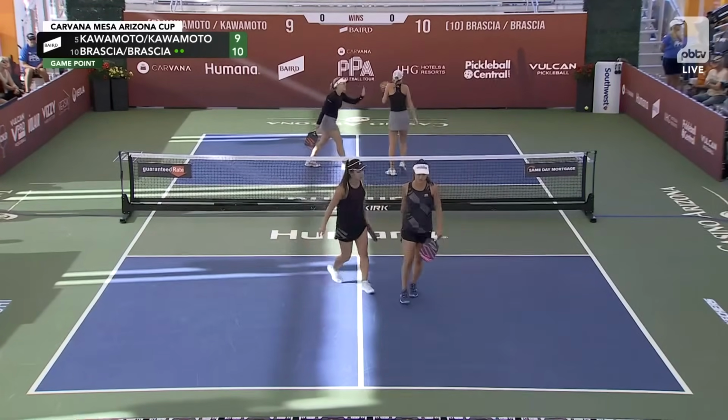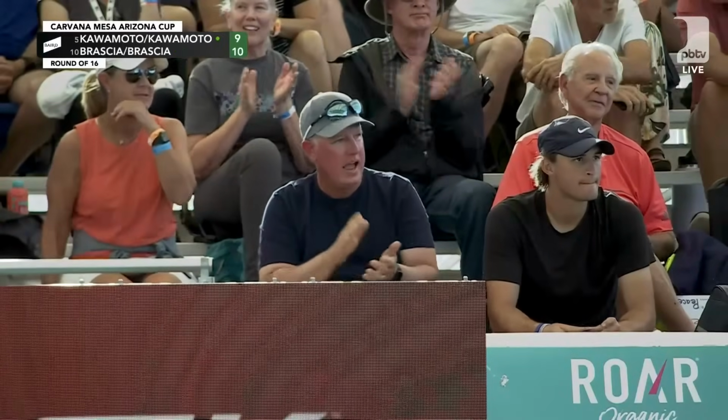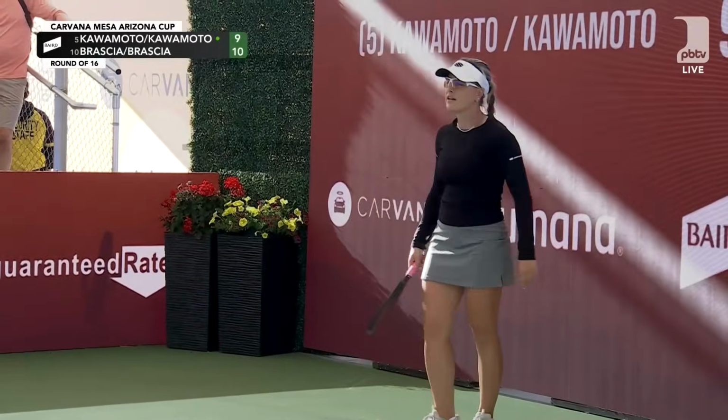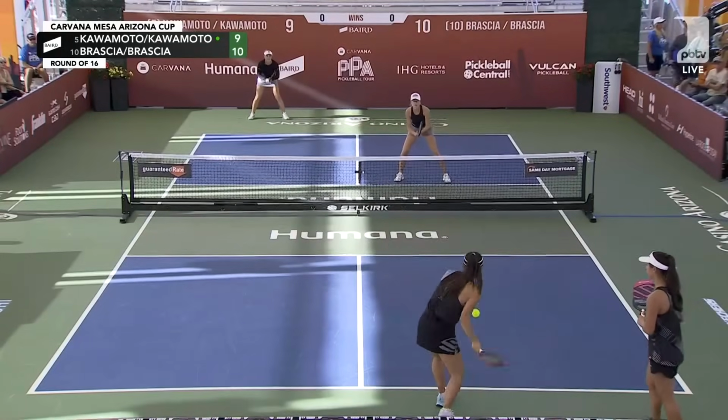And the longest point of this match goes to the Kawamoto sisters. They stave off a game point as well. Yeah, great job. We're just weathering some offensive storms a couple times in that point, and ball back over. 9-10-1. So what will they do with it?